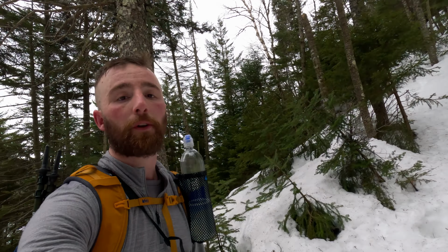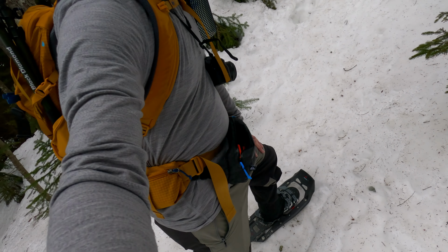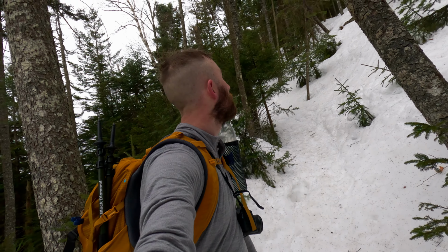Well, I just reached the base of the Santanoni Range. I'm on the Panther Brook Herd Path right now, and I'm going to be heading up to Harold Square and then summiting Panther first, then on to Couchsachraga and Santanoni last. But yeah, time to engage the heel lifters on the Evo Ascents and climb up this. It's just straight up.